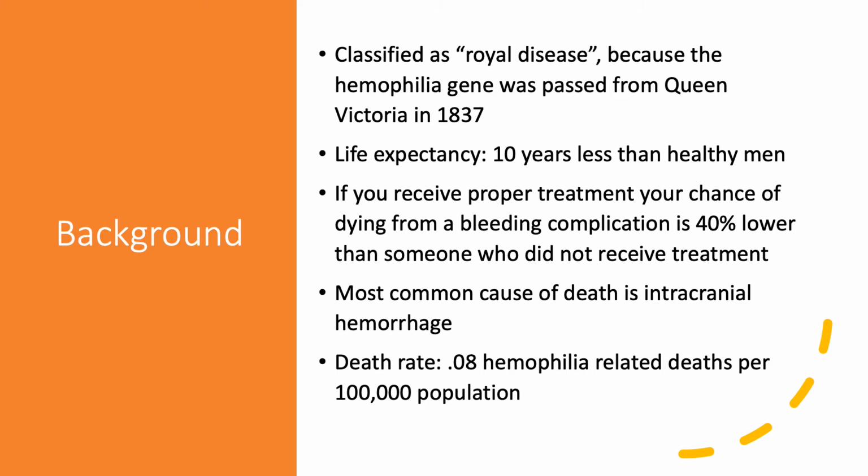To put this in perspective, people who receive proper treatment have a 40% lower chance of dying from a bleeding complication compared to someone who doesn't receive treatment at all.